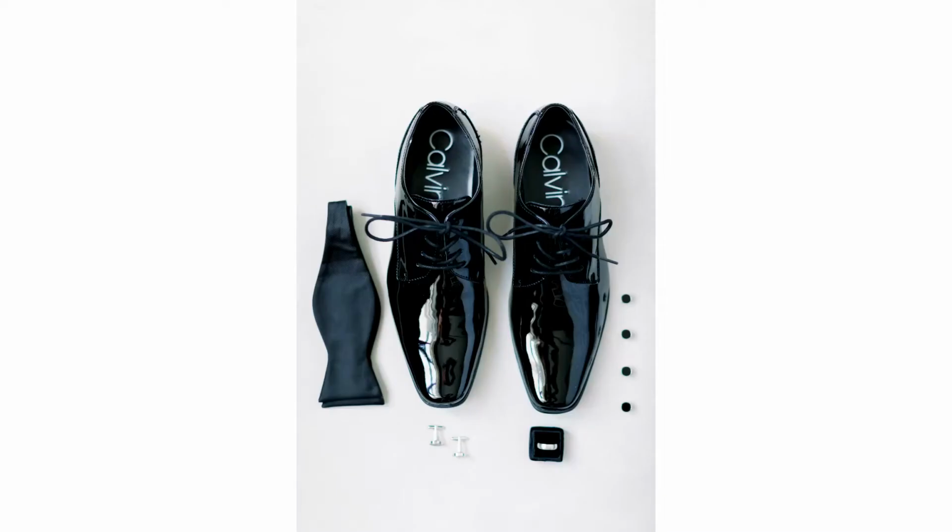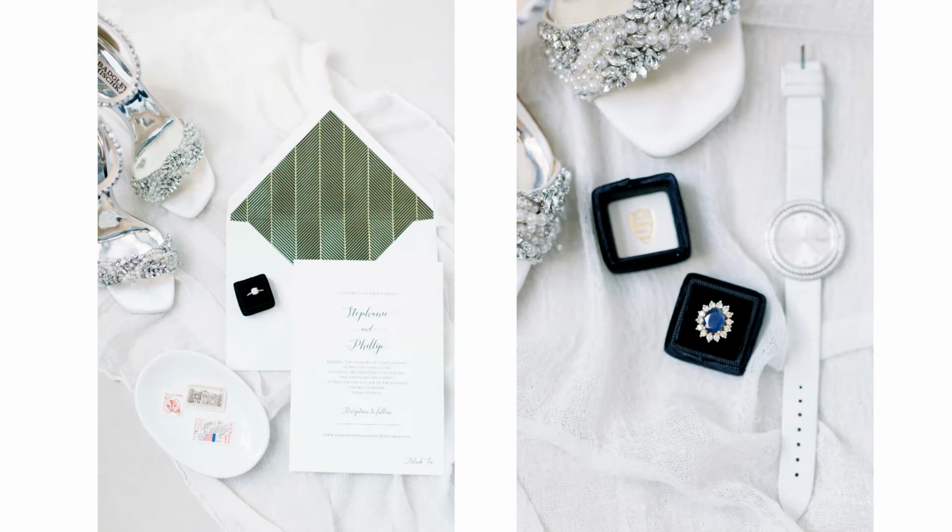So details are the finer things for your wedding, what makes your wedding about you. For guys, that's your attire: anything from your shoes, tie, cufflinks, watch, tie clip. Any of those little small things, your boutonniere, we can consider part of your wedding details. And then all the other little pieces of your day, for example your invitation suite, your bridal shoes, your veil, any other family heirlooms.